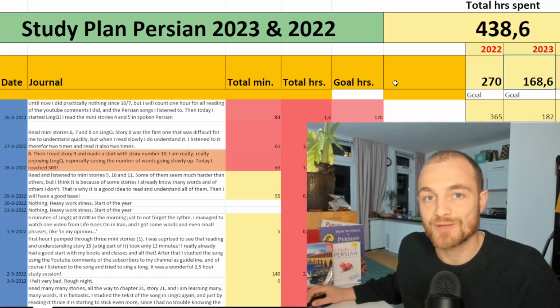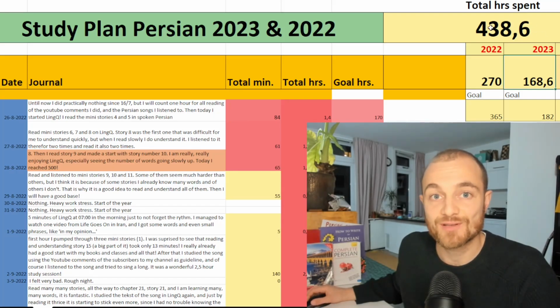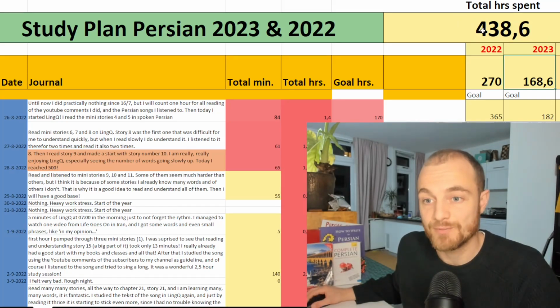Now, some of you are following me and realize that this number is a lot lower than I posted a couple of weeks ago. That's because I made a big mistake here in the Excel sheet. It's actually this number, okay, 438.6. So I'm not even halfway, right? To get to the B2 level. That's the big goal. I need to study for 1,100 hours.